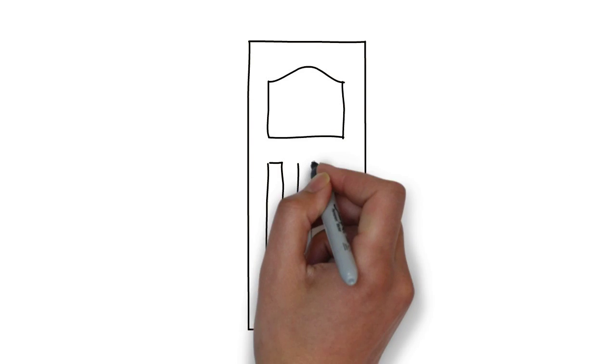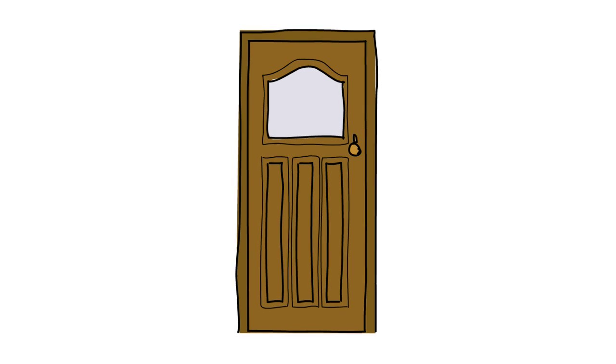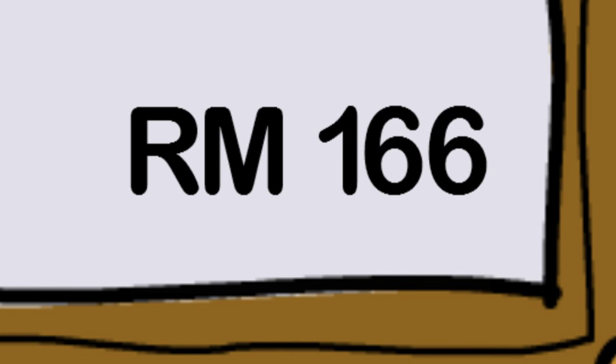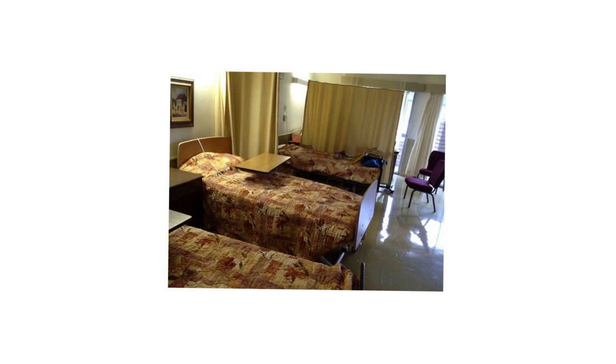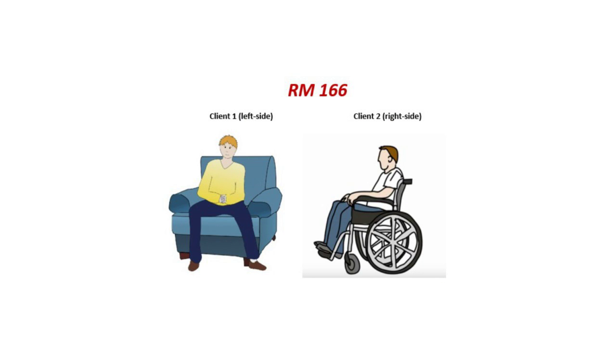After the report was done at 7:15 a.m., Zara, the HCA, walked toward room 166, Mr. Bransky and Mr. Daniels' room. She had never met Mr. Bransky nor Mr. Daniels. They both have separate beds in the same room. They were both her clients. As Zara walks into room 166, she sees 2 clients. The first on the left side of the room in a chair. The second client is on the right side of the room in a wheelchair.